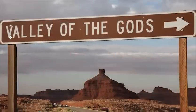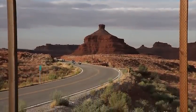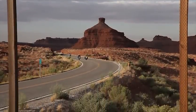The Valley of the Gods. The site of legendary Western movies and iconic sandstone towers makes for a perfect start to our day.